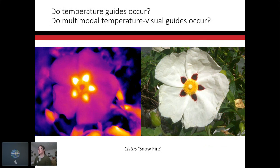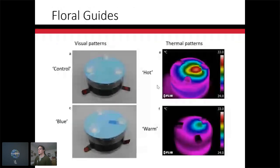To do that, we used these artificial flowers, which have three feeders, two of which are non-rewarding, one of which is rewarding. To some bees, we presented flowers which had no guides indicating reward location. Others had a visual guide indicating reward location, and others had a temperature pattern indicating reward location. This could either be a very hot pattern or a warm pattern, which was slightly less intense. And we had an additional group where we presented both the visual pattern and the warm temperature pattern together.